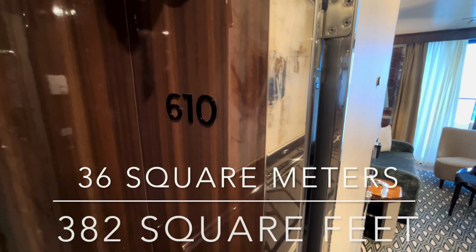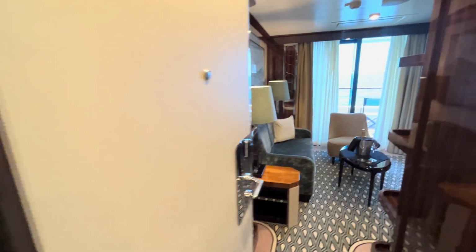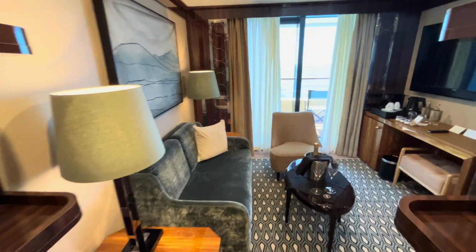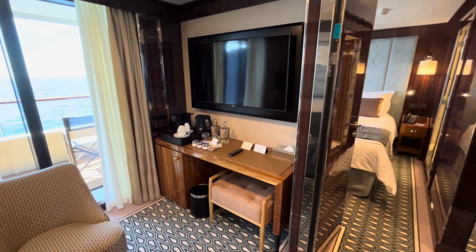Hi everybody, Jason from Map the World Travel, and today we're on board Atlas Ocean Voyages World Navigator. Today we're at cabin 610. This is the journey suite, the entry suite on board Atlas Ocean Voyages.